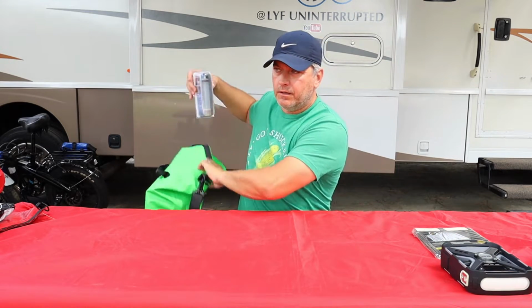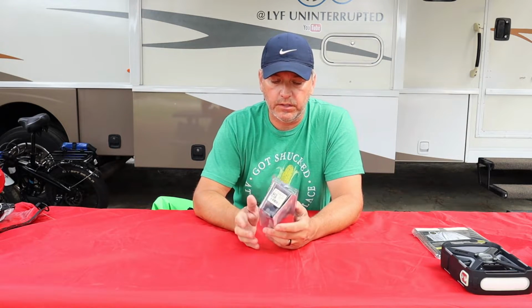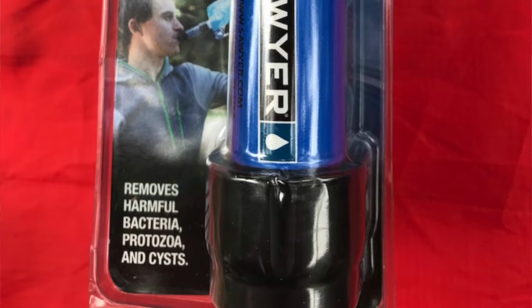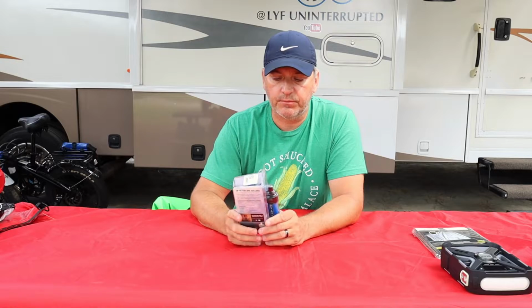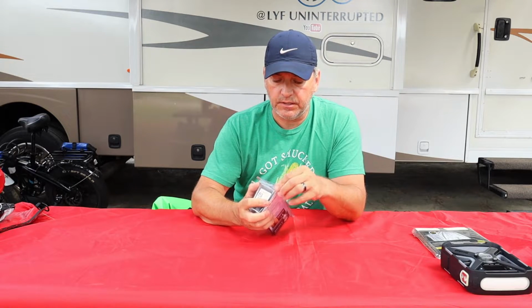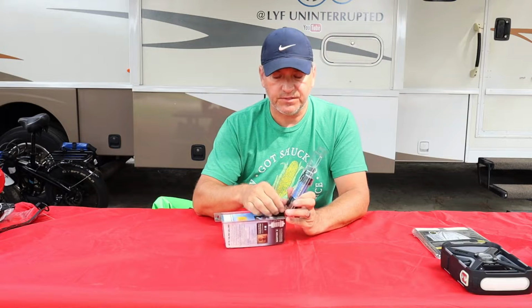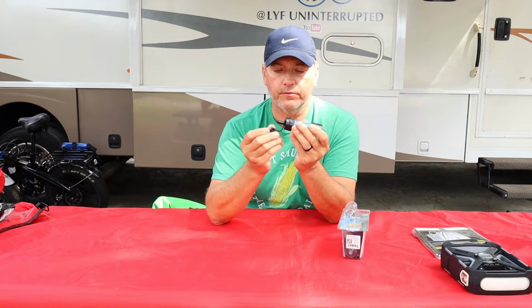Alright, for water, instead of carrying around the big bottles or jugs of water, we elected to go with a Sawyer Mini Water Filtration System. Again, not endorsing this particular brand, it just seems to work for us. What's really nice about this is you can connect it to a water bottle. Let's say if you're out and you have no clean water source that you know of, take your water bottle, dip it into a stream or whatever, you connect the filter to the water bottle, and then you can drink out of the other end.